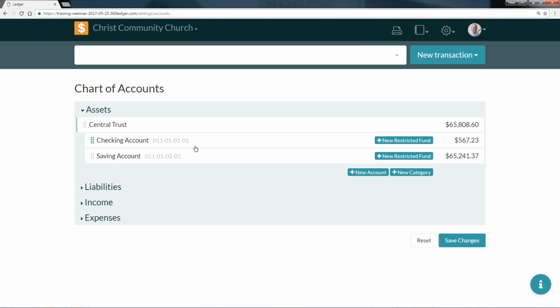But I want to highlight something else here with it, which is unique to asset accounts and also fairly unique to churches, and that's restricted funds. Now, when donations are given to a church as offerings for a specific ministry, those need to be earmarked for that and not used for anything else. And that's what we have here for restricted funds.